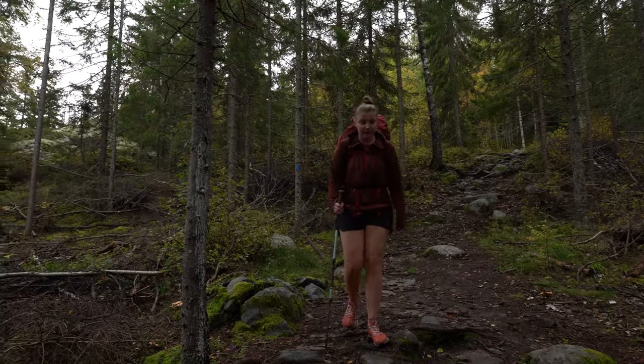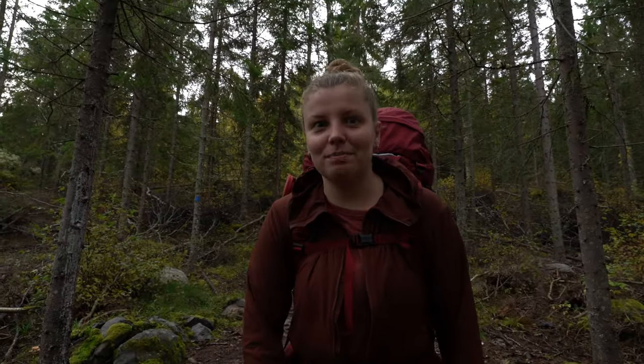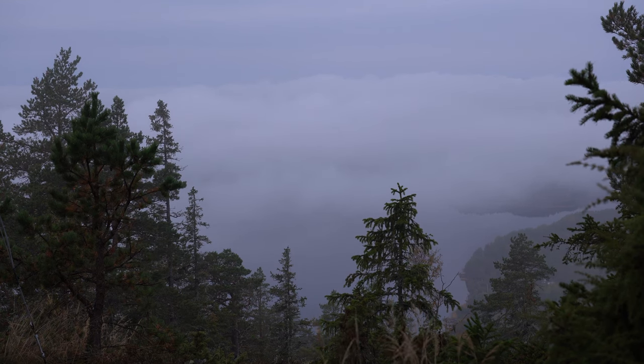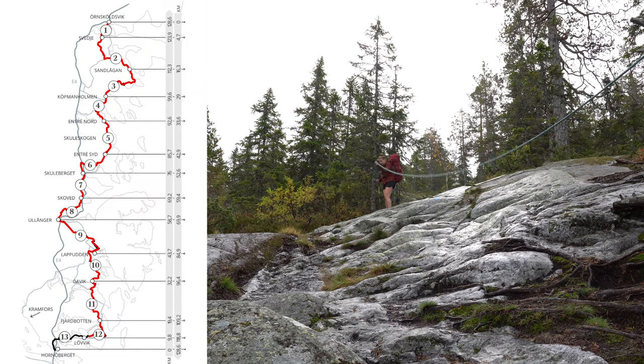Hey, Aletje. Hey. It's the final day. Woo! Yes, and we start with a beautiful morning in the cabin with an amazing view, although it was completely misty, but we know that was an amazing view. And so now we are descending from the detour and hopefully get back on the real track again. And then it's only, I think, 12 kilometers till the finish line.